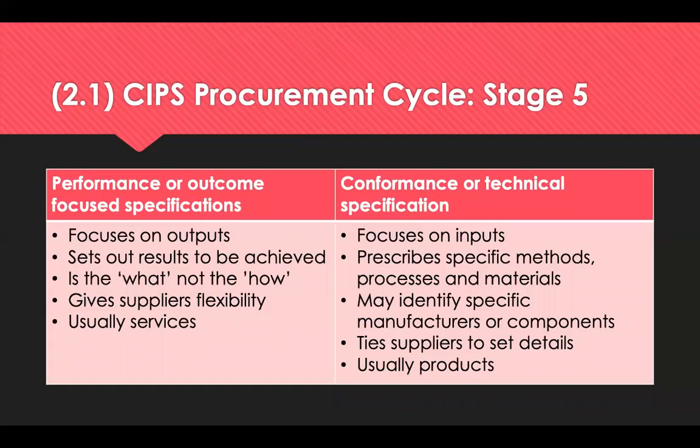So it leaves a bit of scope for interpretation, but also innovation, where it talks about the what, not the how. So for example, you might say, I need to have my offices cleaned every day, and I need it to reach this standard, but you're not going to tell them how to do it. You're allowing them to perform to that outcome, which gives them a lot of flexibility, and it's usually services.